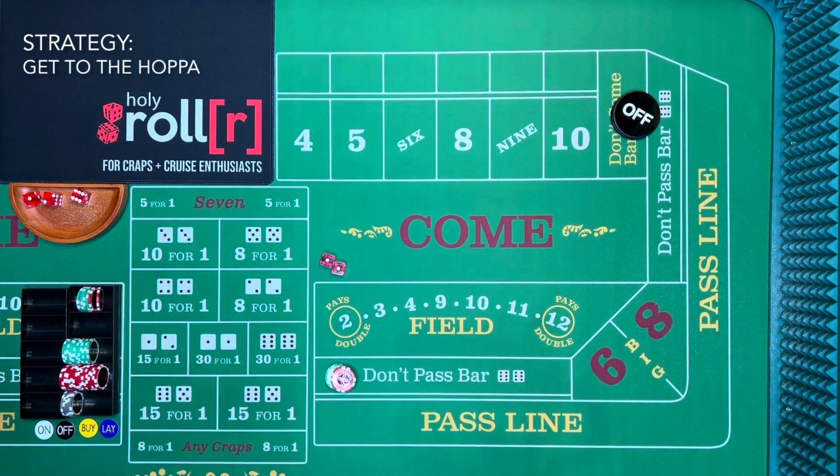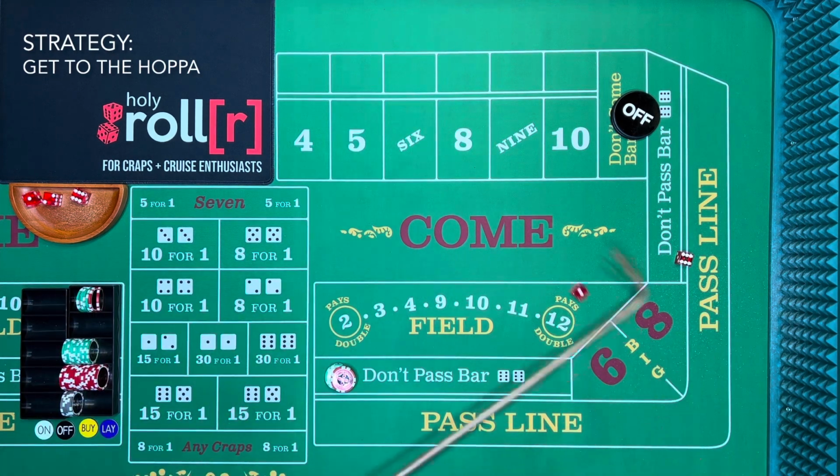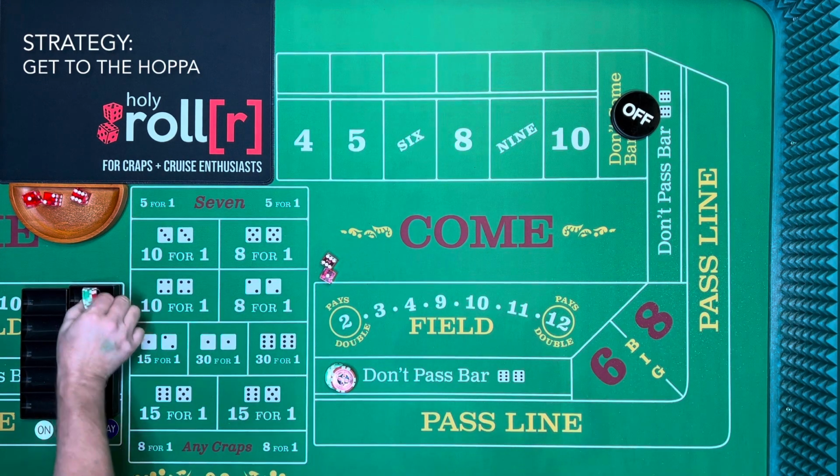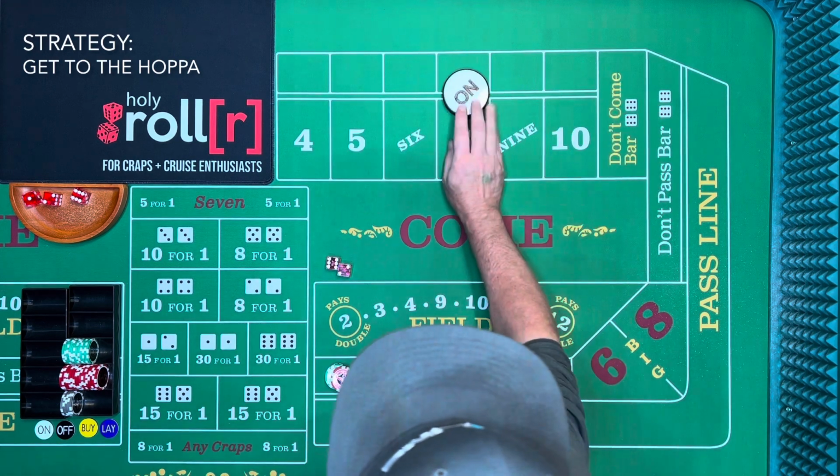So I'll put that right up here. And so let's see if we get past that 7 and 11. Nope, we didn't. So we just gave it right back. All right, let's see if we can get past the 7 and 11 again and get a point established. All right, there's an 8. All right, so the point is 8.